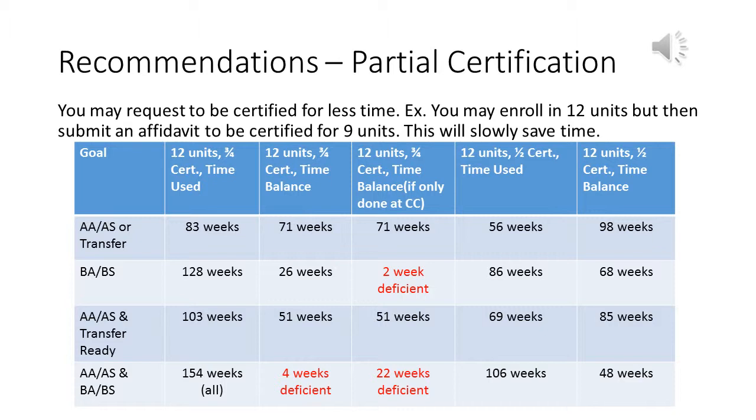So let's say you did that. Let's say you were full-time and only got certified for 3/4, but only at a community college. That means when you graduate with an associate's degree or are transfer ready, you'll have 71 weeks left. And then when you do transfer and choose to get a bachelor's degree, you'll actually be 2 weeks deficient, which doesn't put you in a terrible place. You manage to get your bachelor's degree without too much effort. You manage to balance a full load while not overloading yourself, and you end up okay. So this is why we say that that's probably the best one to do.